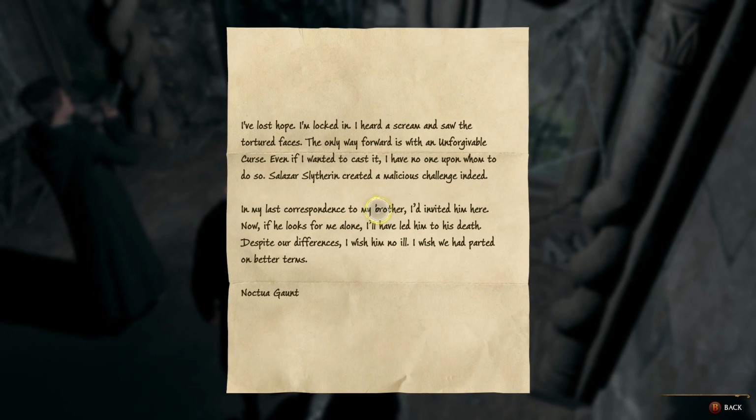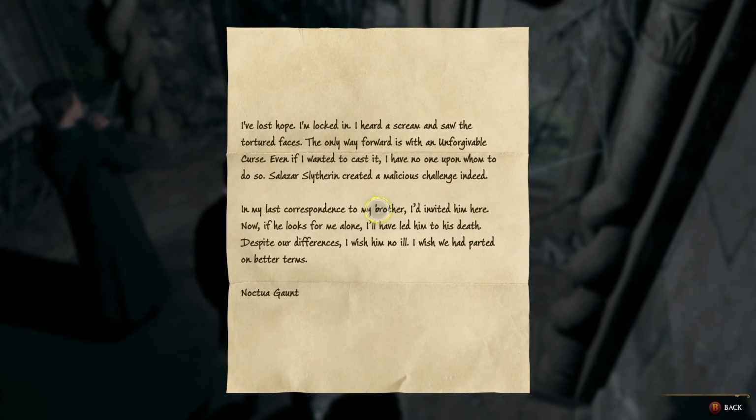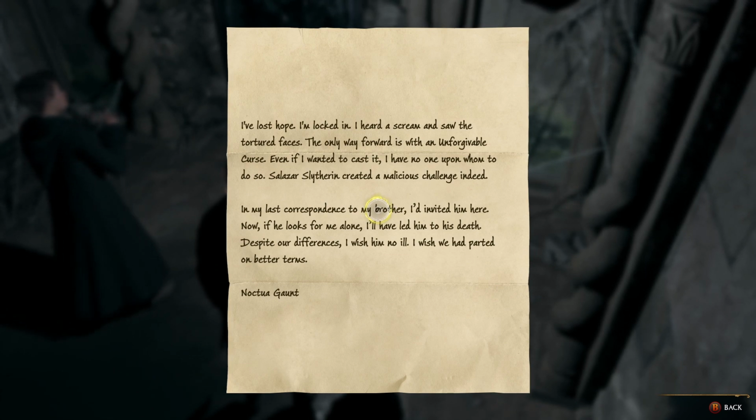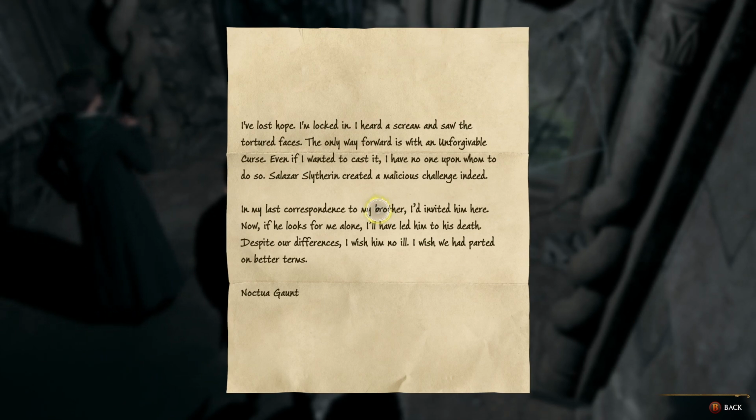Oh. That was creepy. I've lost hope. I'm locked in. I heard a scream and saw the tortured faces. The only way forward is with an unforgivable curse. Even if I wanted to cast it, I have no one upon whom to do so. Salazar Slytherin created a malicious challenge indeed.